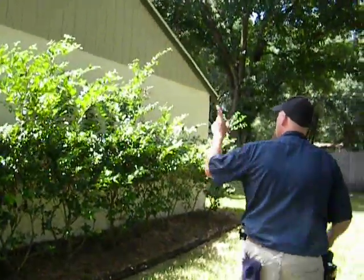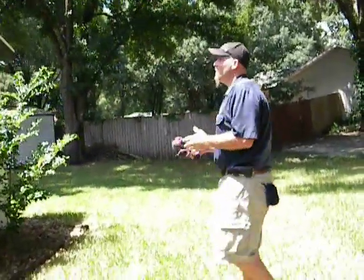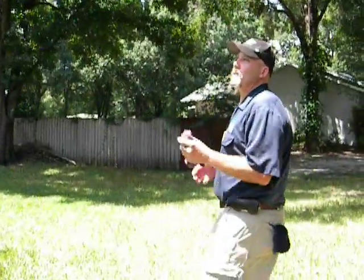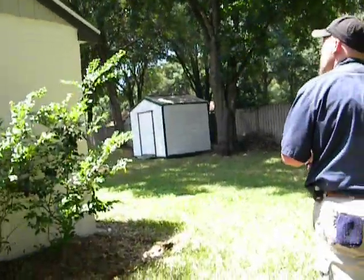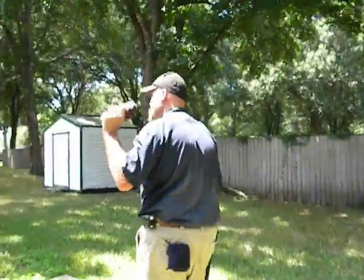Now this is the first gable end right here. As you can see, it's wood. It looks to be in pretty good condition. This gable end is reinforced from inside, and that's probably the one in the best condition, actually.